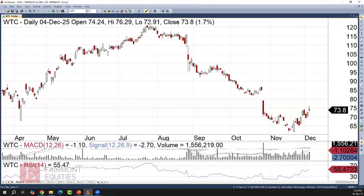Question on uranium, yes, that's just one of the best setups. It just needs to get going. The long-term price is heading higher. Shorter term, I think the stock's bottomed. So have a look at that. We're holding URNM as the Uranium Miners ETF.